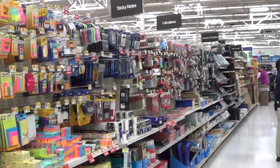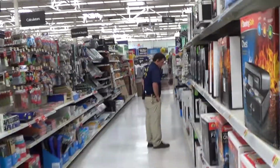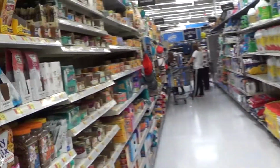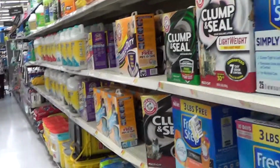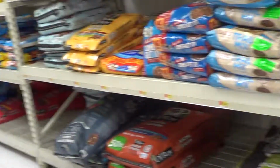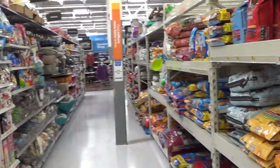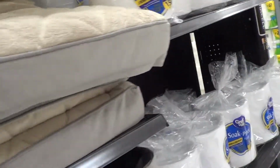calculators, sticky notes, staples, scissors, packing material, animal pet stuff. This is all the pet food and the cat litter and all that. Now we're gonna get into dog sweaters, more dog food. Dog food, dog treats, cat food, bird stuff, bedding for dogs.